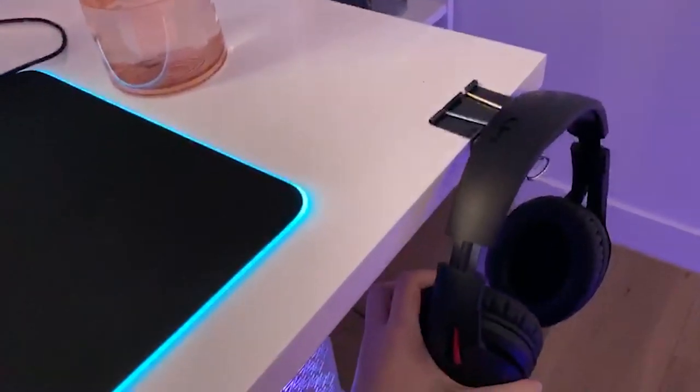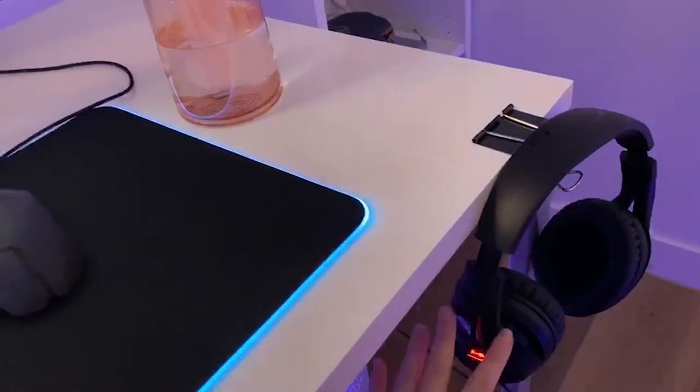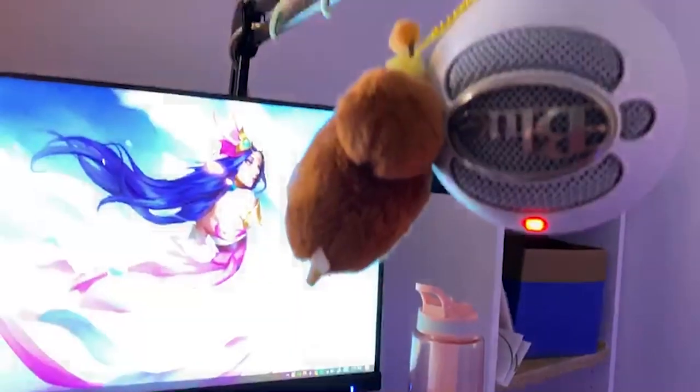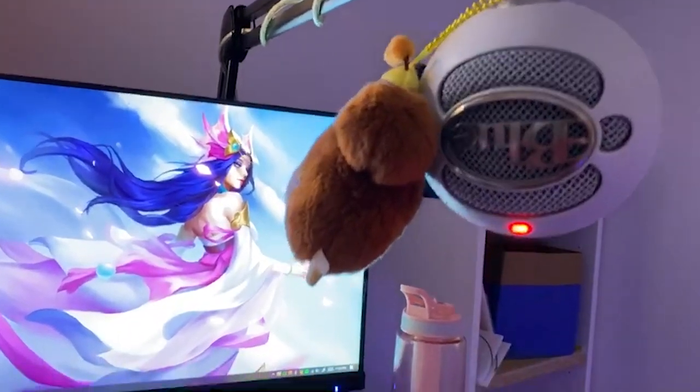These are my headphones. These are the HyperX Cloud Flights. They are wireless headphones. They're really comfy. I highly recommend it. This is my mic on its arm stand. It's a Blue Snowball mic.